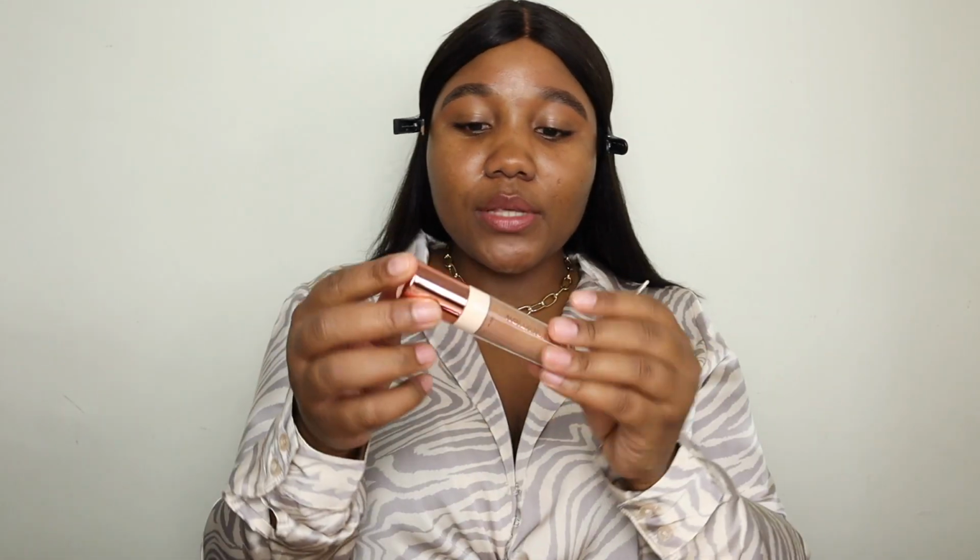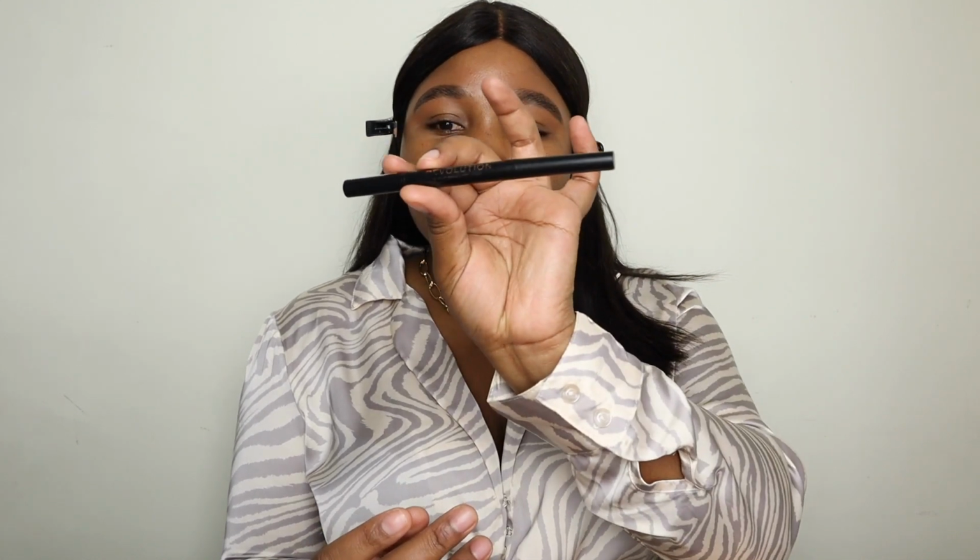Before we go in with the eyeshadow, FYI, my brows look crazy. I am trying something different with my brows. I laid them with the Got To Be Glued gel, and then I went in with the Revolution brow pencil, and it's in dark brown, and that's the tip, and it also has a spoolie on the other end.